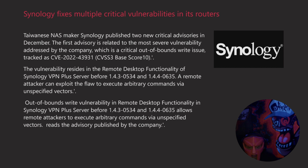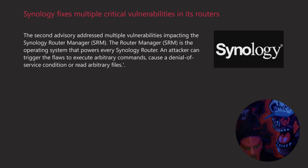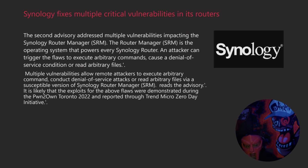Out-of-bounds write vulnerability in remote desktop functionality in Synology VPN Plus Server before 1.4.3-0534 and the 1.4.4 version allows remote attackers to execute arbitrary commands via unspecified vectors, raised the advisory published by the company. The second advisory addressed multiple vulnerabilities impacting Synology Router Manager. The Router Manager is the operating system that powers every Synology router. An attacker can trigger the flaws to execute arbitrary commands, cause a denial of service condition, or read arbitrary files. Multiple vulnerabilities allow remote attackers to execute arbitrary commands, conduct denial of service attacks, or read arbitrary files via a susceptible version of Synology Router Manager, reads the advisory.